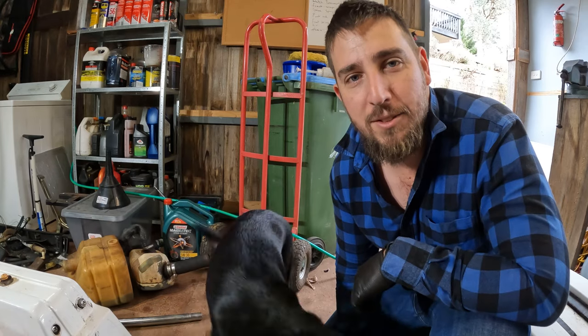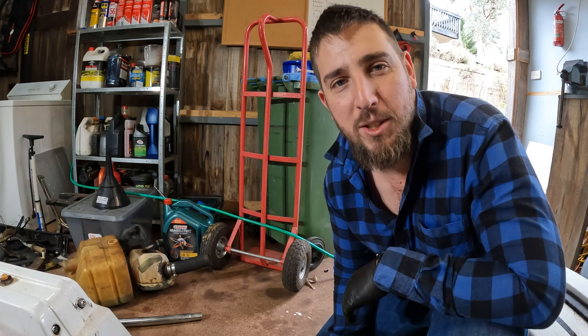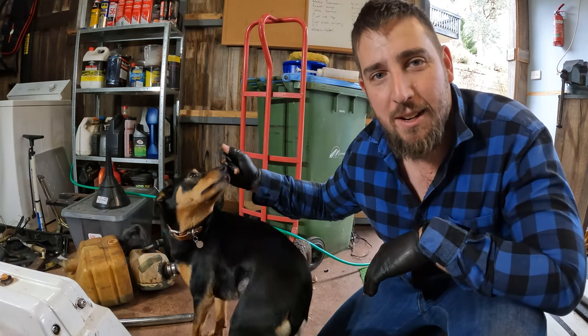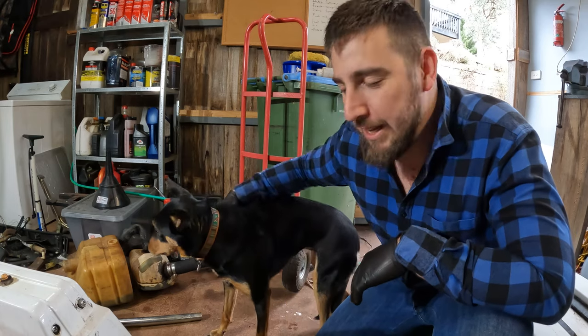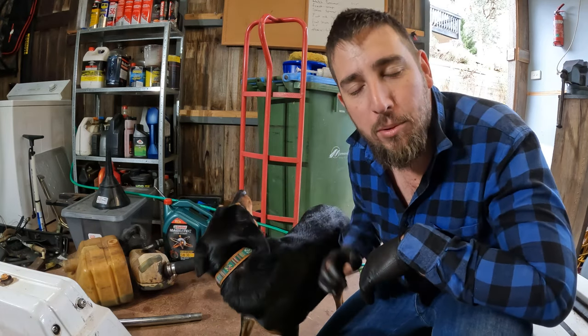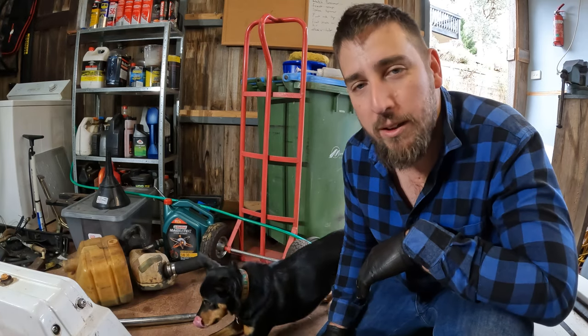As you can see, she loves everything to do with what I do, which is pressure washing, cleaning, machines. She's just a really good dog. I think I've said it before, a few people worry about her in the pressure washing videos, but trust me, I'd never do anything that would ever put her in harm's way.